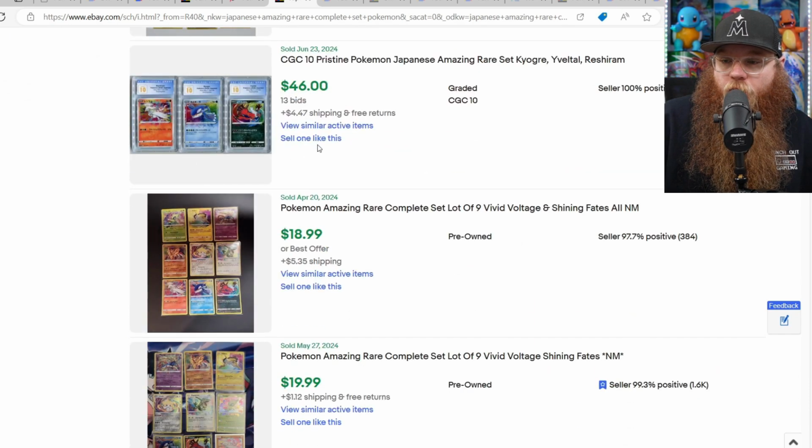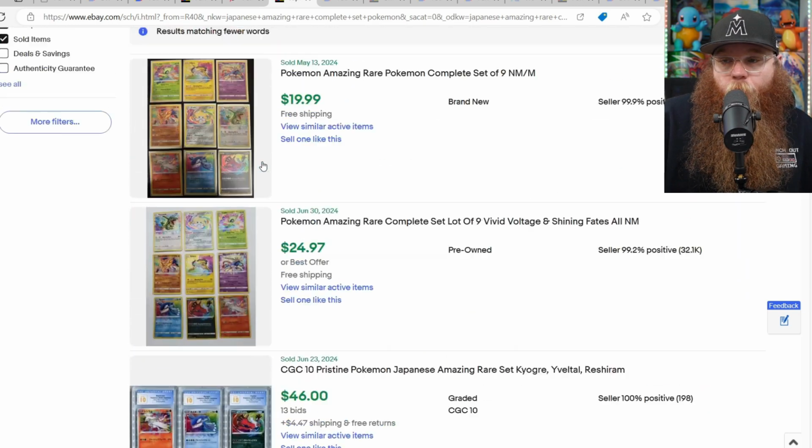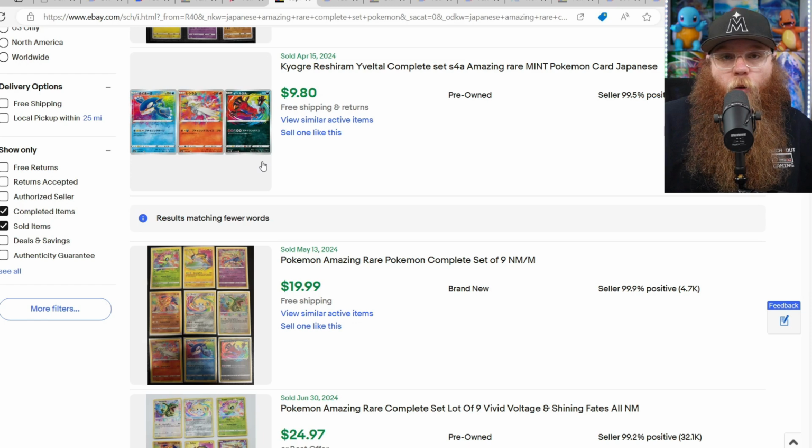Someone got 3 outs Japanese. 20. But yeah, I think there'll be a decent market for these in the future. I feel like even the English ones will go up. Yeah, I think these were $30-something cards. A ton of people came back on Vivid Voltage. So I feel like these are going to be a little nostalgic for people. I'm still going to be buying these, set of 9 for 15, 20 bucks all day long.